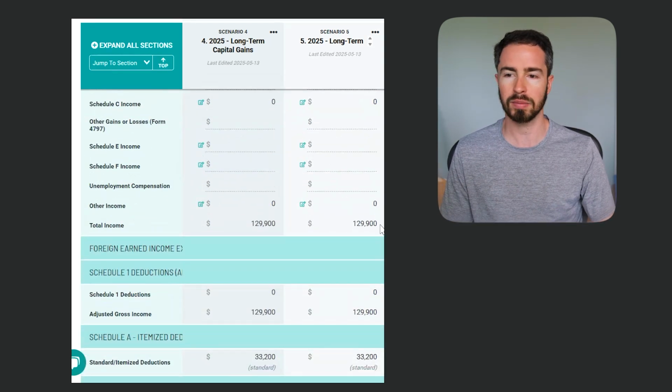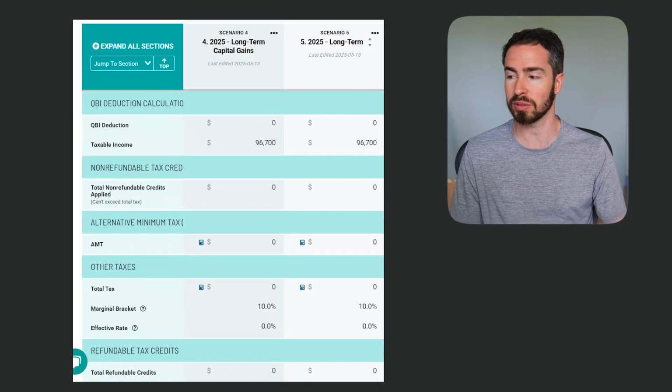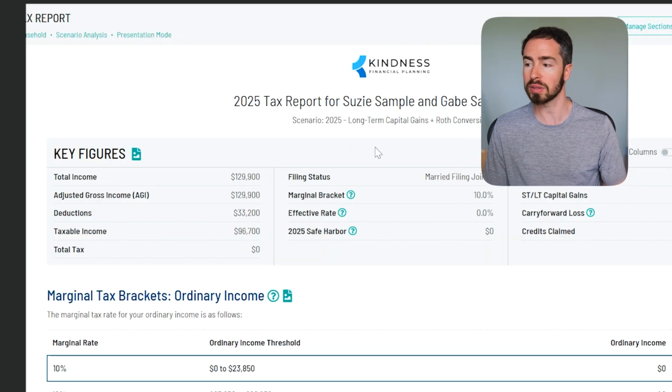And you can see we came to the same exact level of income that we did before, $129,900, same standard deduction. So we arrive at the same taxable income. But in this situation, we've moved some money that was pre-tax or ordinary income, and we've moved it to a Roth account, where the money can grow tax-free for as long as they're alive. What does that mean in terms of taxes? Well, you can see that they paid nothing in taxes. And the reason for that might surprise you a little bit.